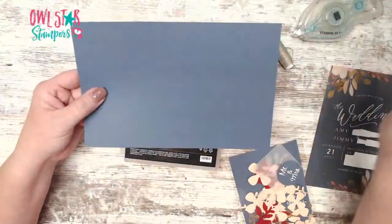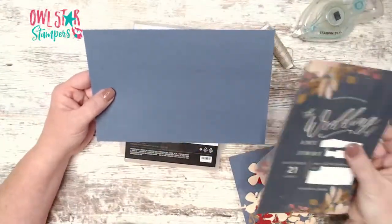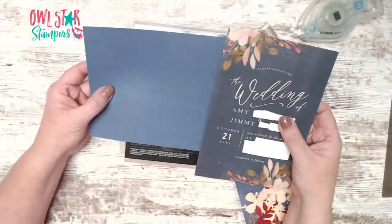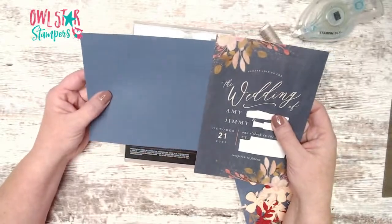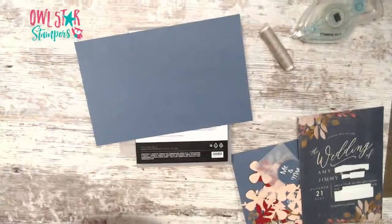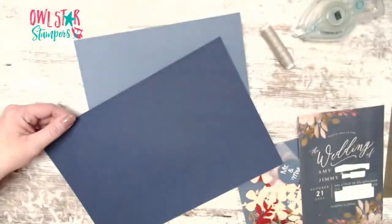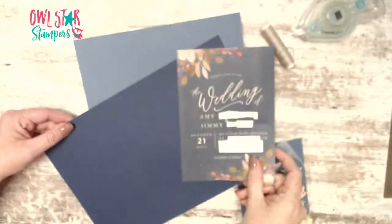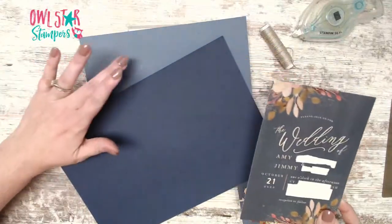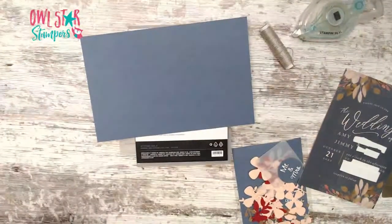So what I picked for my color, this was my thought process, is I was like, okay, what color is closest to this card? And I picked Misty Moonlight. It's not exactly the same, but it is pretty darn close. And let me show you, the other choice I had was Night of Navy. You can see that neither matches; it's kind of a shade in between these. But I went with the lighter of the two. And I think it turned out really pretty.